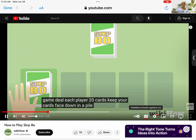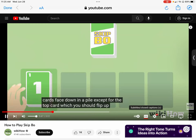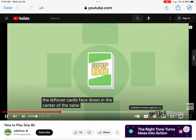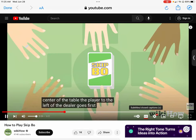Keep your cards face down in a pile, except for the top card, which you should flip up. Place the leftover cards face down in the center of the table. Oh, that's a lot of cards. The player to the left of the dealer goes first.